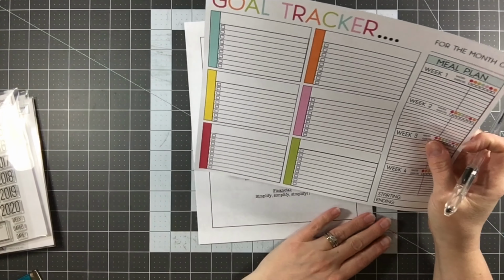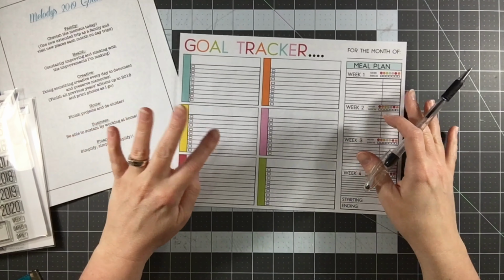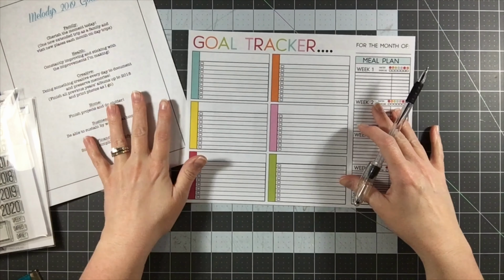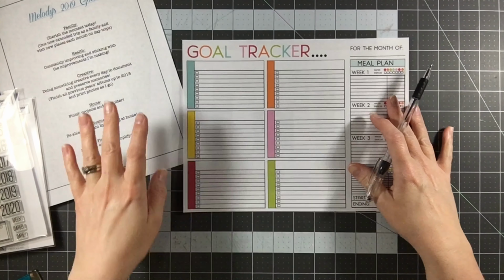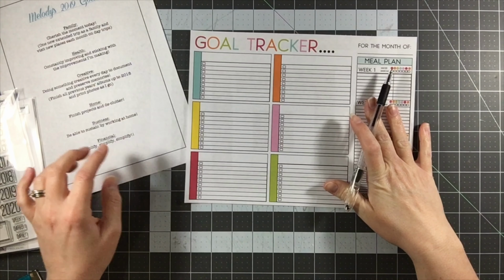This is this goal tracker sheet, and I found this online and I thought it was super cool. They have a monthly and a weekly and topics already pre-filled for you. But what I'm going to do is I took their blank one. I kept the meal plan because that is a huge thing for me.